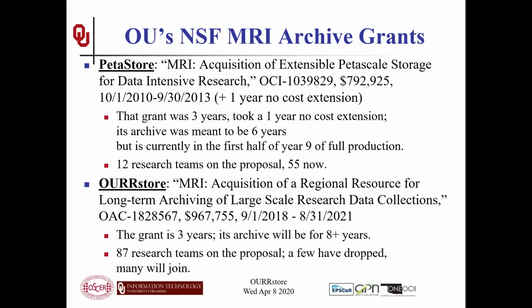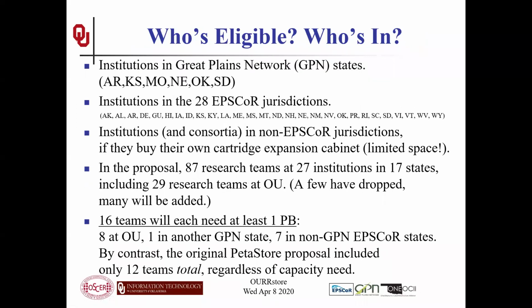Okay, so how did these grants work? This was the pedestor grant. That was back in 2010. Now we have the OURRstore grant. It's a 3-year grant for an archive of at least 8 years. We started at 87 research teams. I think we've lost 3 of them or something. But based on the experience we had with pedestor, where we started with 12 and we have 55 now, I think we're going to have some growth in the number of research teams on OURRstore. People will come out of the woodwork once the thing is a success and they don't have to do any work to achieve it. So who's eligible?